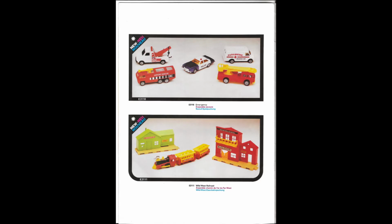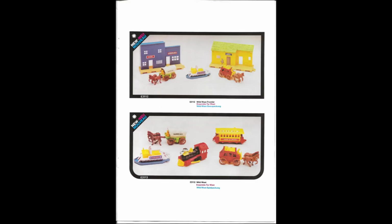Again, more sort of play sets and sort of multi-buys here. None of these sort of triggers any memories for me particularly. And again, we just seem to have some multi-packs of the ones that have come before. So again, nothing hugely exciting there.